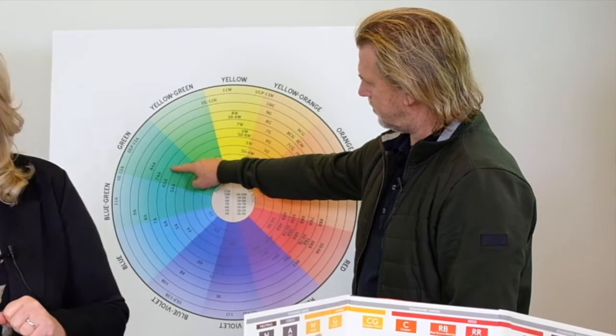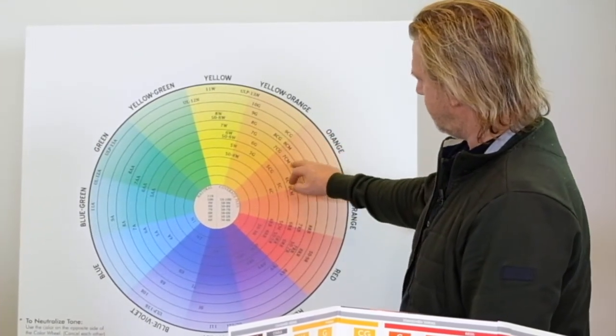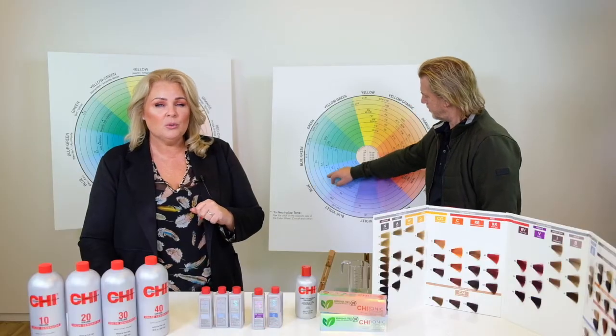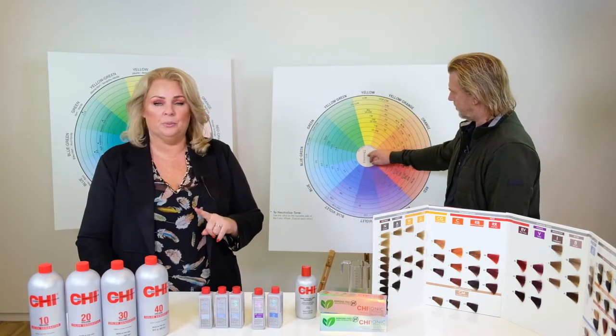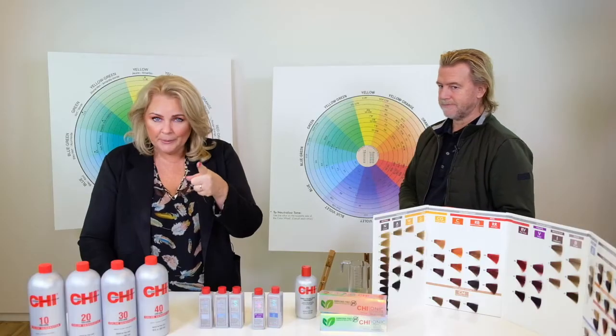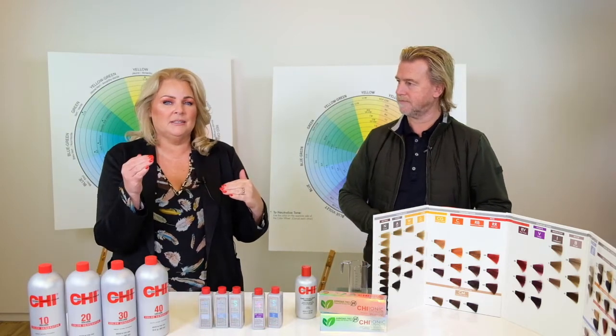The underlying pigment when you lift is orange. And to neutralize the orange, you need blue. So we want to avoid a warm color. So the recipe could be a 6A together with 30 volume, and we add 5% blue and 5% double ash. And now we hear people think we go from a 4 to a 6, and she says 30 volume.